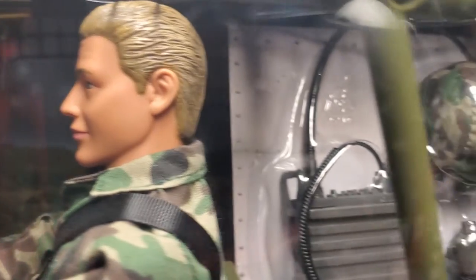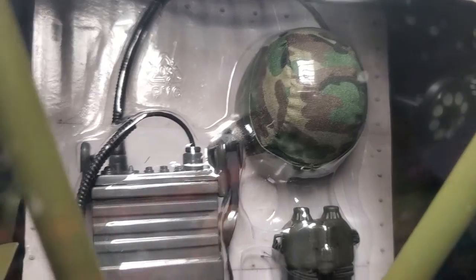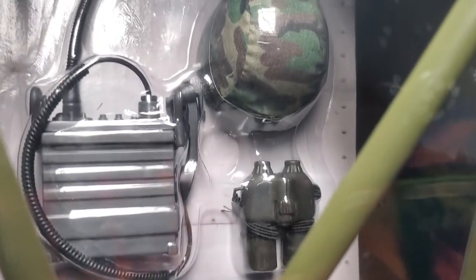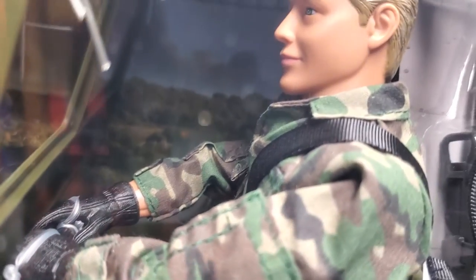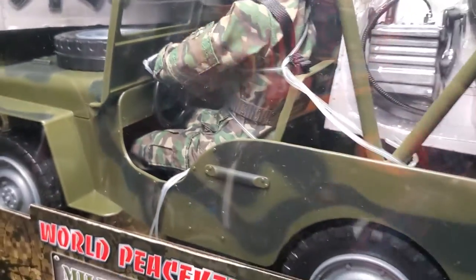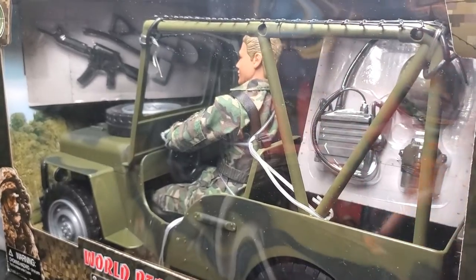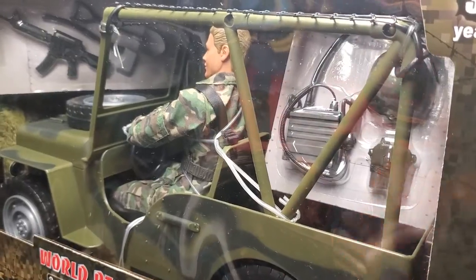Beautifully done, though. We have a little more lighting over here for you too. You can get a chance to see these items here, the accessories, a little bit more in detail. Great hand sculpts. Great head sculpt. Just a fantastic job with this Jeep. Like I said again, if you're looking for super ultra detail in this Jeep, you're not going to find it with this Jeep at this price.